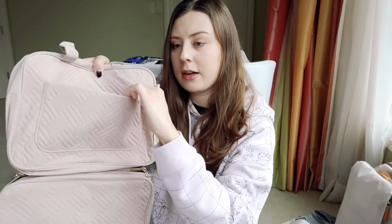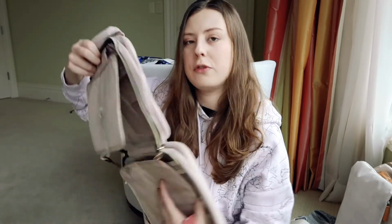There's a pocket back here. And I like the neutrally dusty rose pink color. I think that's really cute.